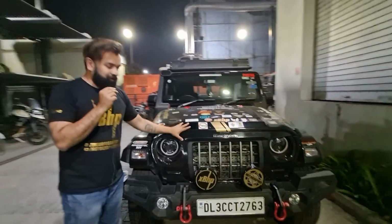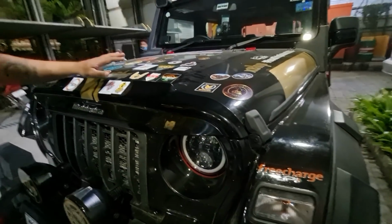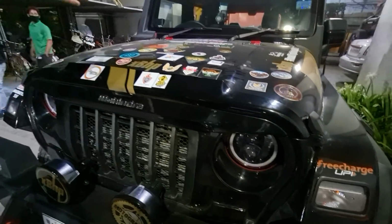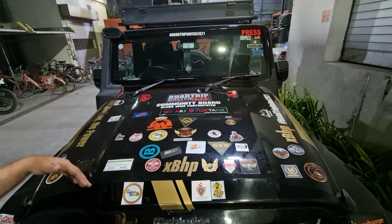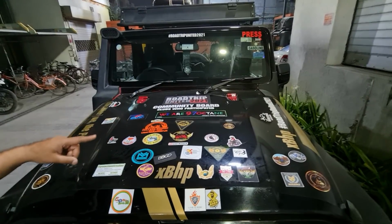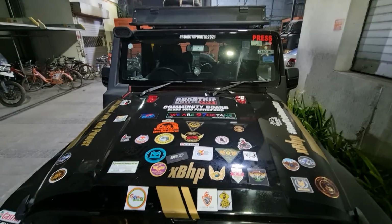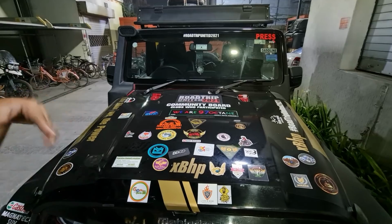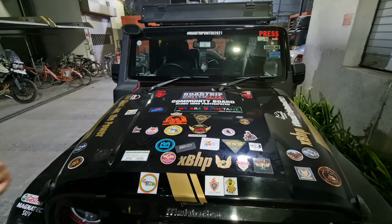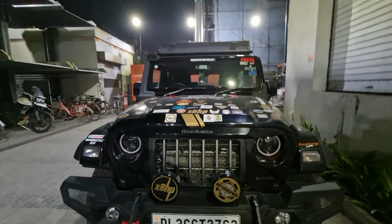This bull bar deflector is also part of the Dark Lord theme. And one thing I want to talk about is the hood, which is basically a community board. It says which clubs participated. So the clubs are free to paste their stickers here as they want. Whoever we meet, a lot of people don't know. So we have two Thars, and both the Thars are like this, and they will keep adding on. So that is another good thing about having such a big car. You have a lot of space.